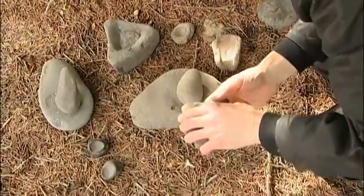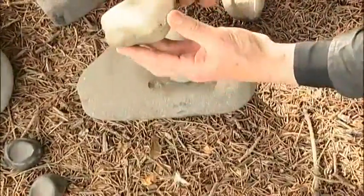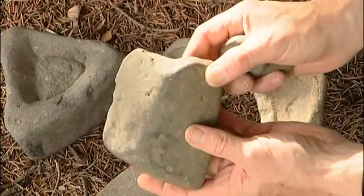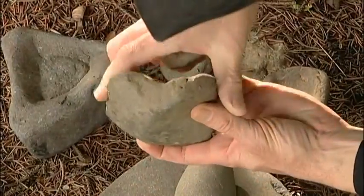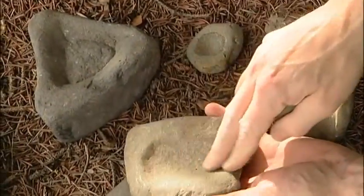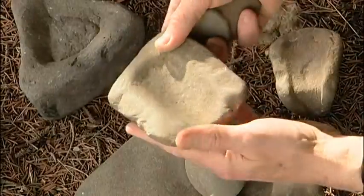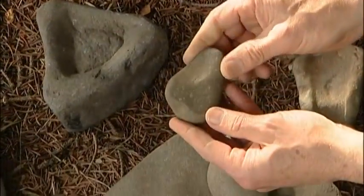Now here's a couple that I read. These didn't come together, but look at this one here and how it indents there. Look how that comes into a V, or it would fit in your lap pretty comfortably, so that they could use it to grind whatever they're grinding, and fit comfortably in the lap. So that's pretty neat.